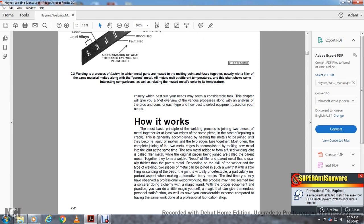At the same time, new metal is added to form the fusion weld joint, called the filler metal, which is similar to the parent metal. Together they form the weld bead, which is usually thicker than the parent metal. Depending on the skill of the welder and the type of welding, two pieces of metal can be joined in such a way that a little filing or sanding of the bead will leave the joint virtually undetectable, which is an important aspect of making automotive body repairs.